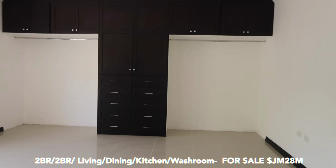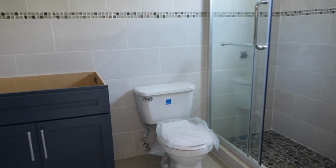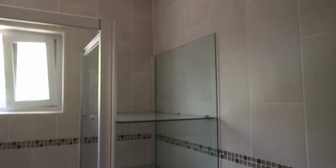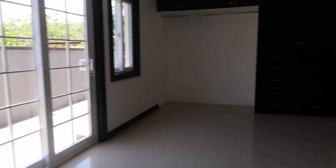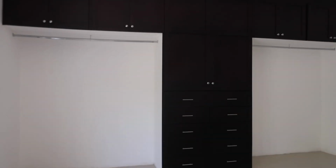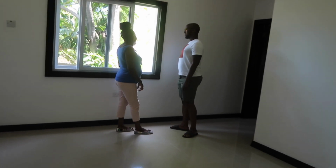So this is our master bedroom? So wait, how many bedrooms? 2. I'm mad that we didn't get in on this. Wow, this is so nice. 28 million, 2 bedroom, that's not bad. I love the dark wood. It's like English. This is the second.